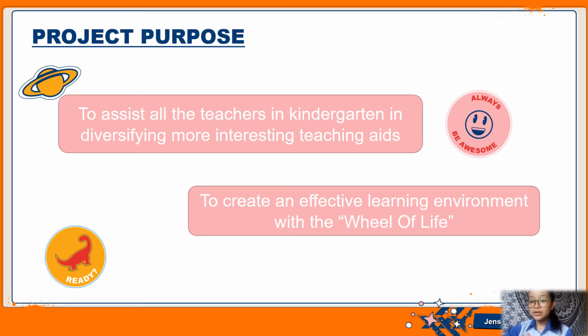Second, the other reason was to create an effective learning environment with this Wheel of Life. This material was designed to create an effective and engaging learning experience for children so that they can apply their knowledge in life.